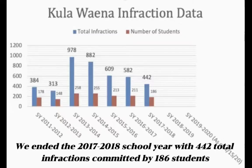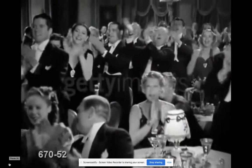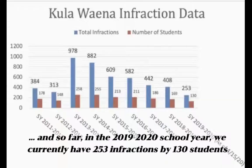For 2017-2018, we finished up the school year with 442 total infractions by 186 students. For the 2018-2019 school year, we continued the downward trend and finished up the year with 408 infractions by 169 students.